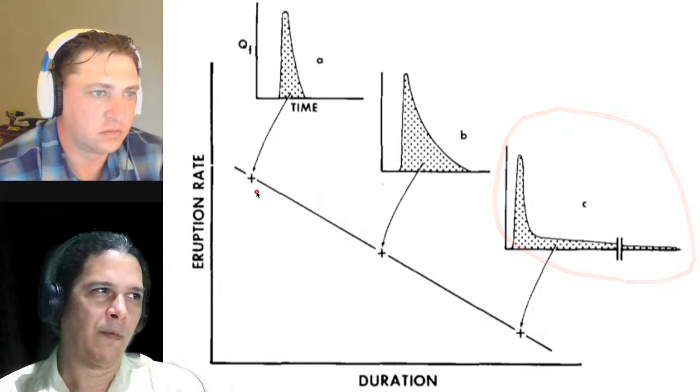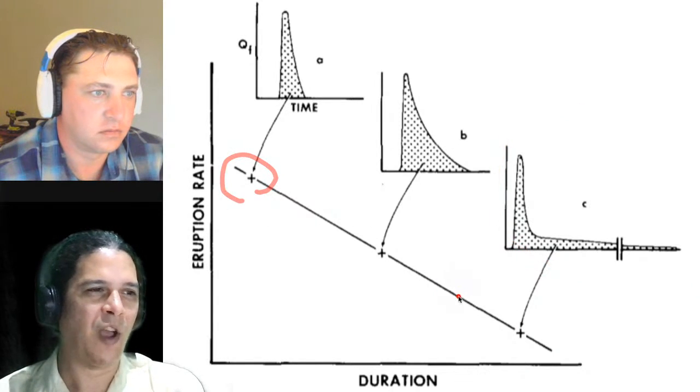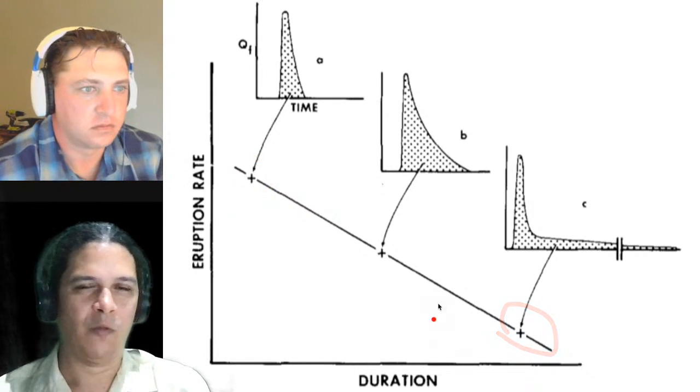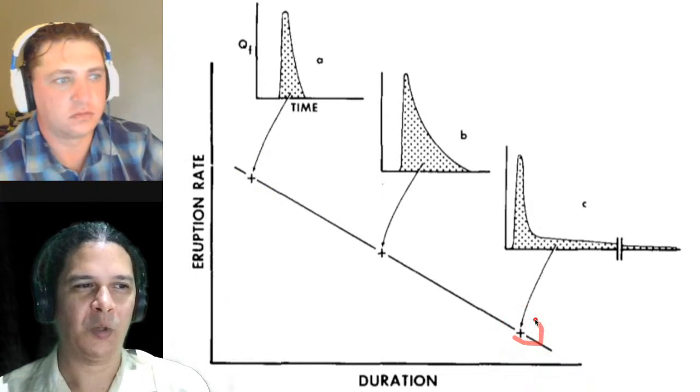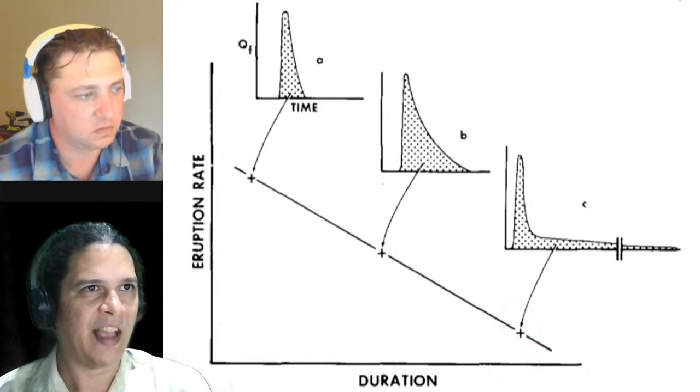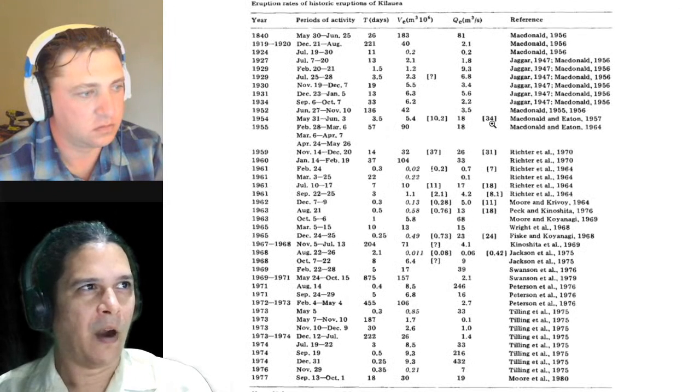So our eruption rate started off high, but as time went on, it averaged itself down. So we're now probably fairly low for the whole eruption as a whole because we're going on so long at this low eruption rate now. That's one interesting aspect of it. There are plots.